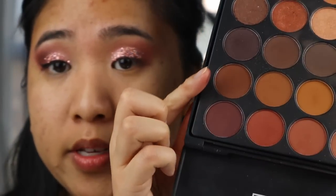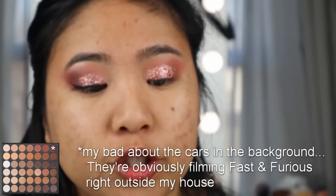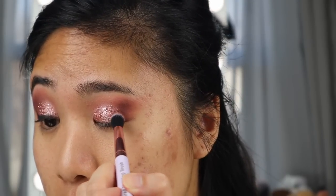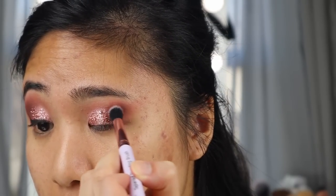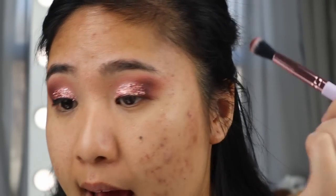So once the glitter is down, I'm going in with the Elizabeth Mott tapered blending brush, and I am going in with this purplish brown right here. This is from the BH Cosmetics Ultimate Neutrals palette, and I'm gonna place that on the outer V. And with this color, I'm really just blending it in with the glitter as well as bringing it up so it creates that cat eye effect.